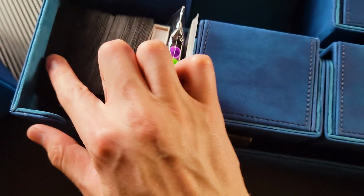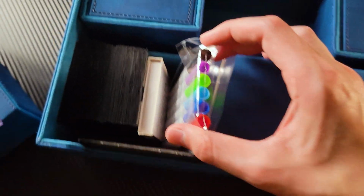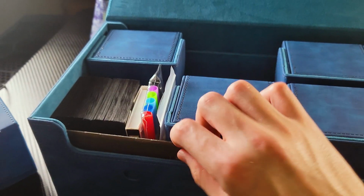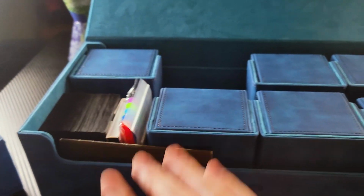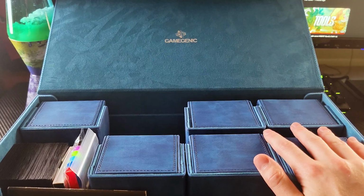We do have sections to store tons of tokens. We have infinity tokens, markers for set tokens, and even room for a notebook. So this seems to get the job done just properly.